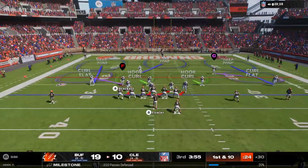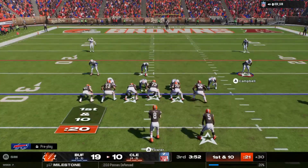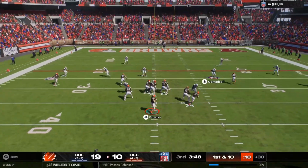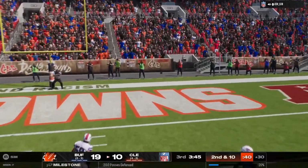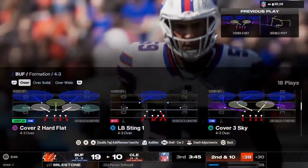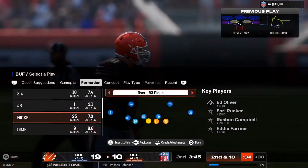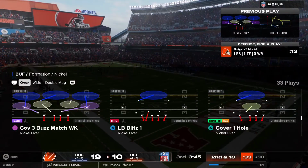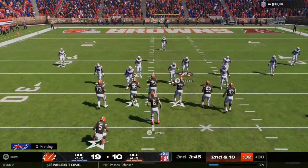Ready? Set. 18. Pioneer. And up. They'll look to throw again. And that is incomplete. So I like the aggressiveness of the call, but as the rest of the game unfolds, Mike, there needs to be better overall execution. A little bit cleaner. Next thing you know, they're going to hit some of those big shots.